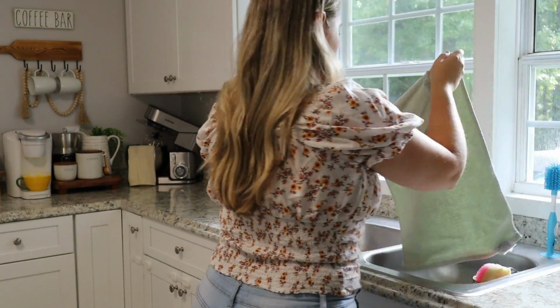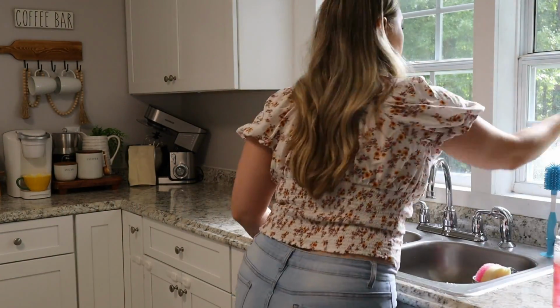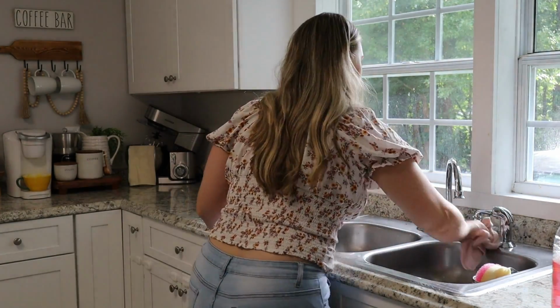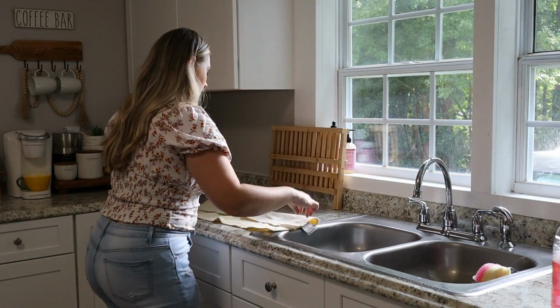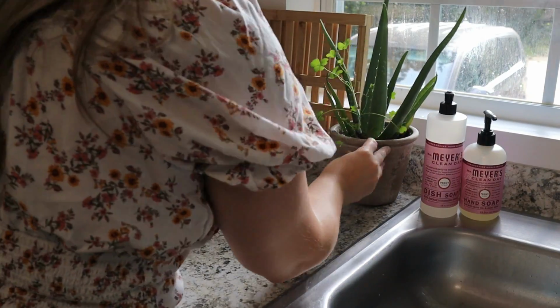Also, I have a question for you guys that know things about plants. So I got an aloe vera plant and put it in my window, and I moved it over here beside my sink, and it has been sprouting like clovers. So I didn't know that aloe vera plants could sprout clovers, and I don't know if it's supposed to be doing that. So what is going on here? Should I pull the clovers out or just let them continue to grow?